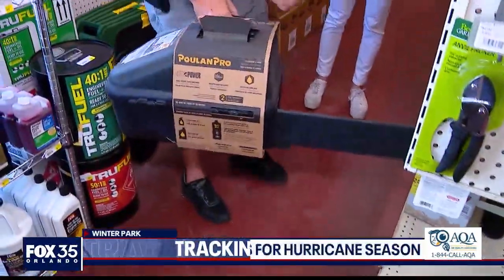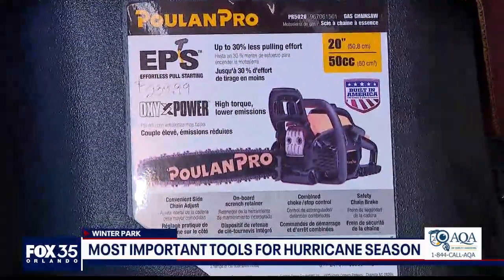Miller says a chainsaw is another good investment. It'll run you about $300. The main thing about a chainsaw is like any gas engine, it needs to be used. You don't store fuel in it for a long period of time if you don't intend to use it.